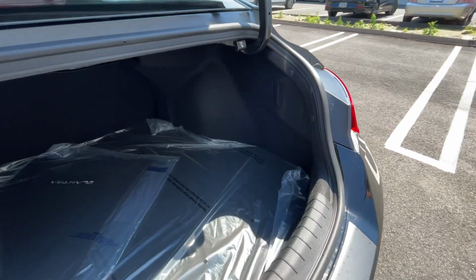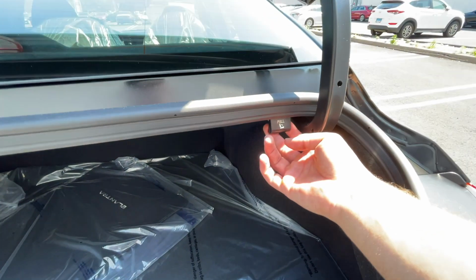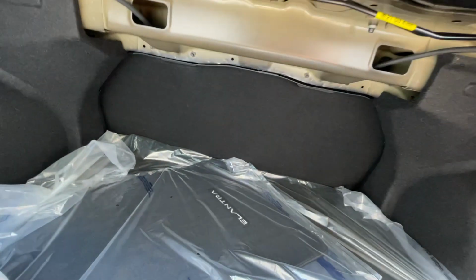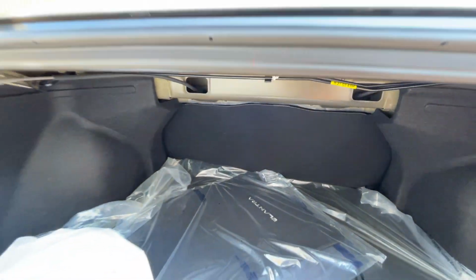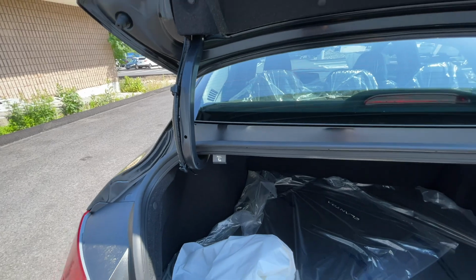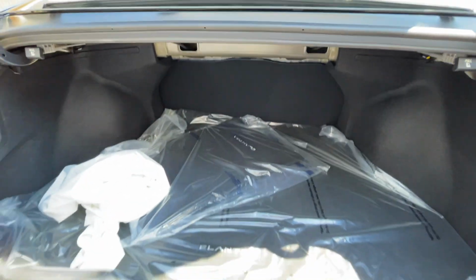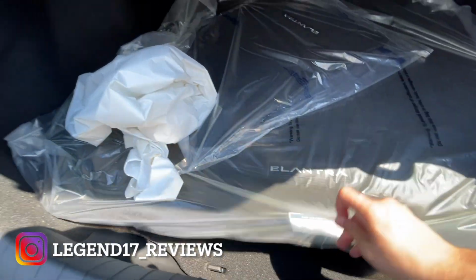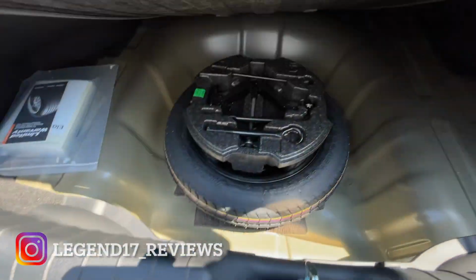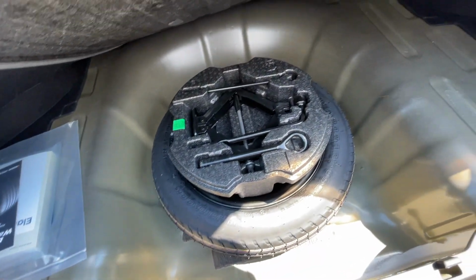And I love the fact that it's nice and wide at the same time, and you could actually drop the seats down. It does not have 60/40, so the whole thing folds down, and there is another handle on the left. But as I said, it does not have 60/40, so the whole thing goes down. And right underneath, there's going to be a spare tire with the jack and the jack tools, and a little bit of storage place around the spare tire.